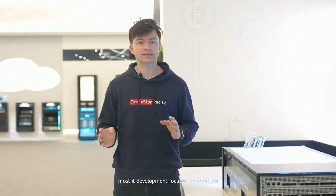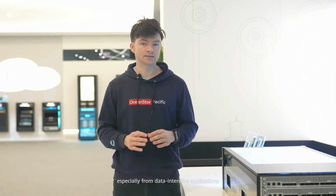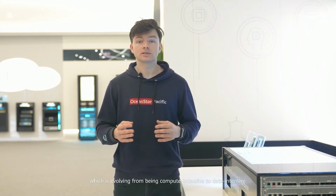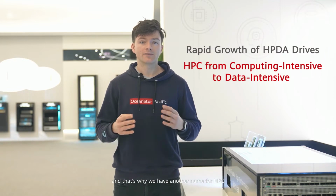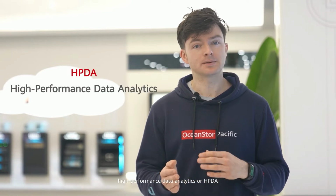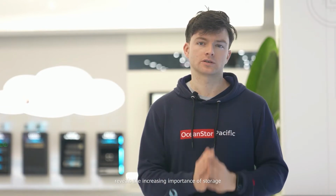In the past, because data volumes were small, most IT development focused on compute and network technologies. However, in recent years, high-tech technologies have caused data to surge in various industries, especially from data-intensive applications like autonomous driving. This in turn has affected HPC, which is evolving from being compute-intensive to data-intensive. And that's why we have another name for HPC, High Performance Data Analytics, or HPDA. This significant change reveals the increasing importance of storage.